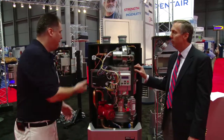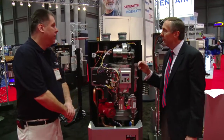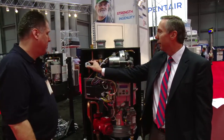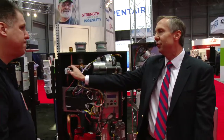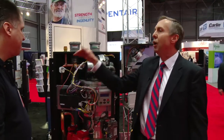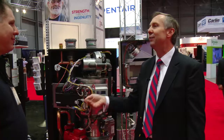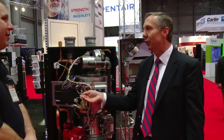That's a very good point. So now you've got it built right into it. I like that. Yep. Not only is it not a pressure switch, it's a traditional low water cutoff, and it has a test function. So when your inspector comes in, he can push the button and watch the product actually no longer fire. That means he can see the condition in which the control is operating.